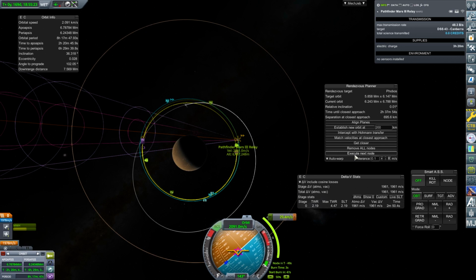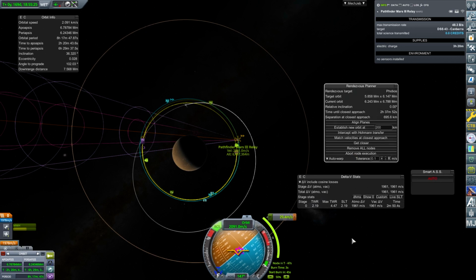Am I going to get this to do it? Yeah, we're going to, you know what? We've been using MechJab. We'll get MechJab to do it. I know a lot of people like the use of MechJab for things. It's nice and easy, plug and play, click the button and off it goes. So we're going to do that for this.